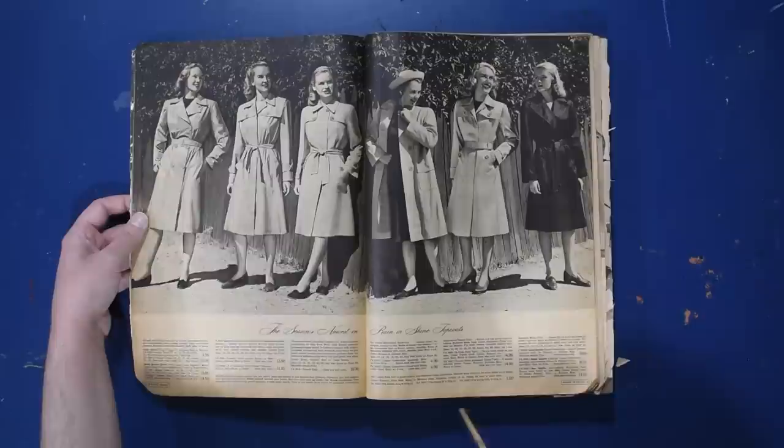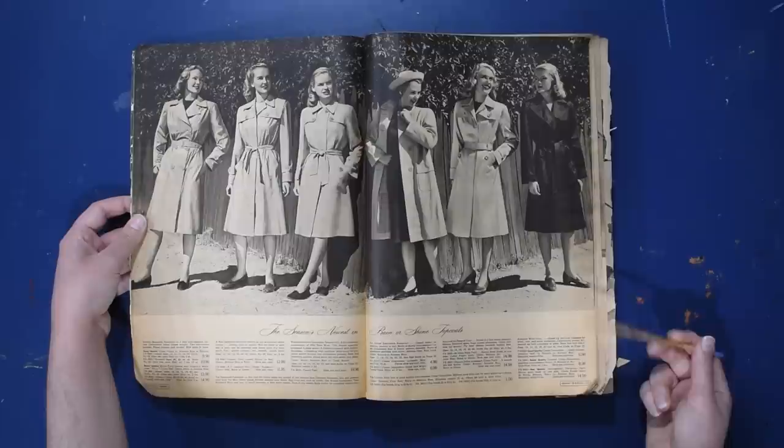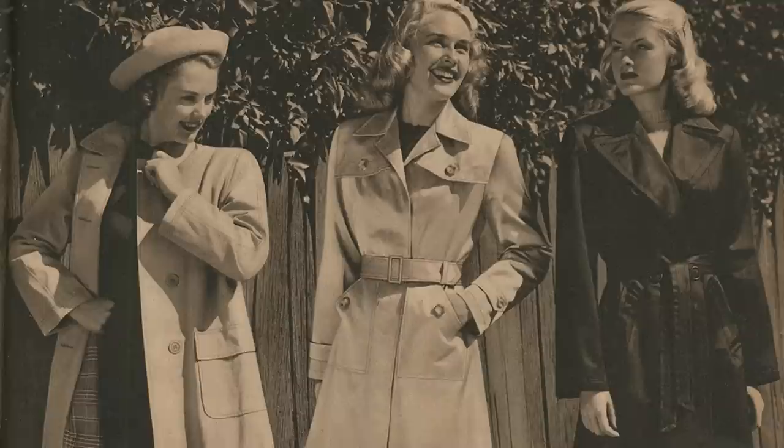And we do start getting into some more raincoats. The season's newest in rain or shine topcoats. So we have little trench coats here. And again, we do have the options of different prices for different qualities of fabric in the same design. So this same jacket is available in three different fabrics for three different prices.